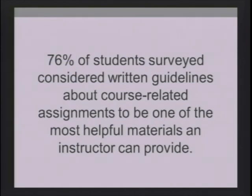One thing that would happen during this group discussion is instructors would say, well, I tell my students that all the time. We talk about it in class all the time. So anytime those comments came up from faculty, I would remind them of this PIL research finding: 76% of students surveyed considered written guidelines about course-related assignments to be one of the most helpful materials that an instructor can provide. So it's not enough just to say it in class.